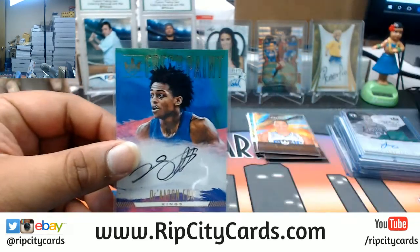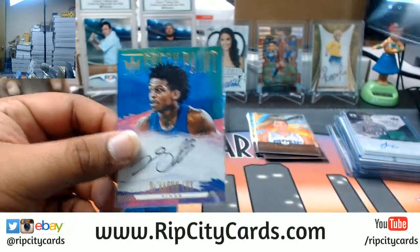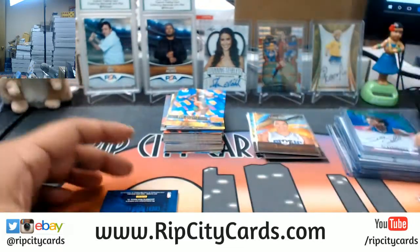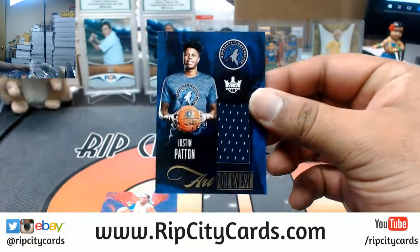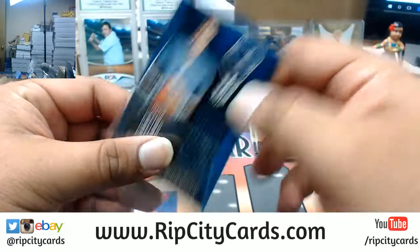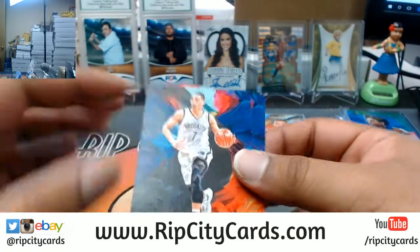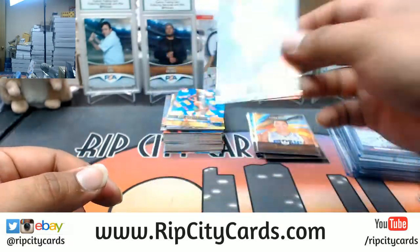All right, so De'Aaron Fox was the autograph here for the Kings, last auto. Let's see what else we got. Justin Patton, Mavericks patch. Got Prince of the Hawks and Lin of the Nets.